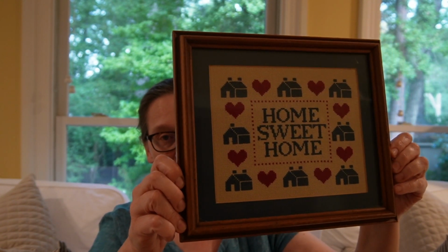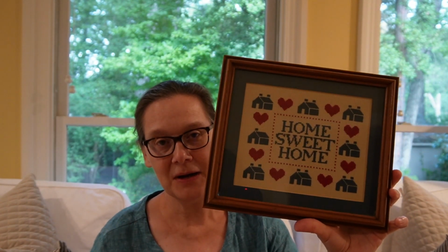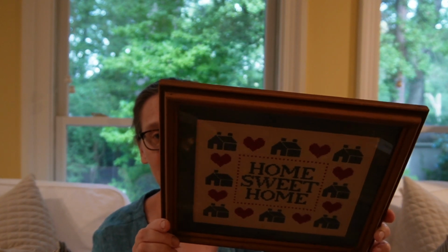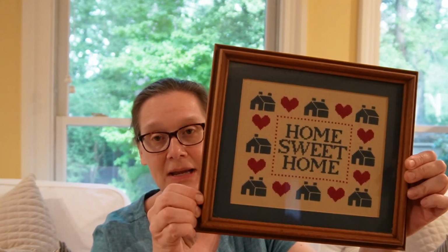It's got a sweet little saying. It's got the blue and the red, which I like to incorporate in our home. And when I bought this, it was all scuffed up on the frame, and I just used the Restore finish, and it makes it look brand new.